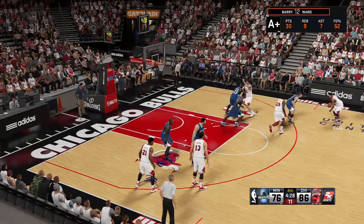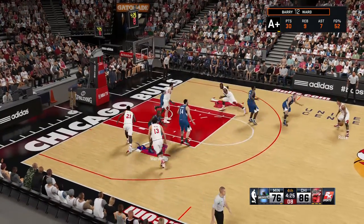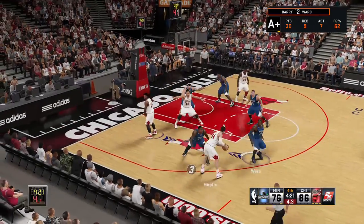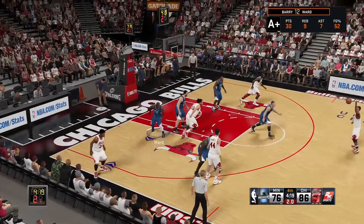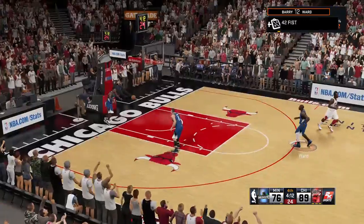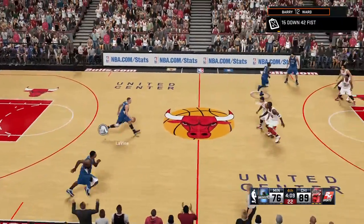Outside Rose. Lock at 6. He dishes it to Mirotic. From deep. And it's Rose. This time the assist from Mirotic. 19 points for Rose. Well, it's kind of been the story here today, hasn't it, Clark?